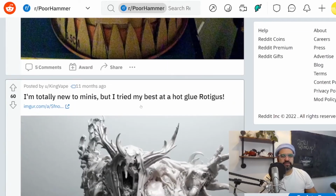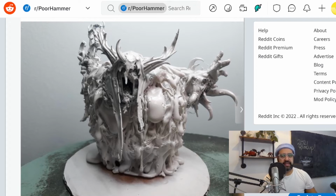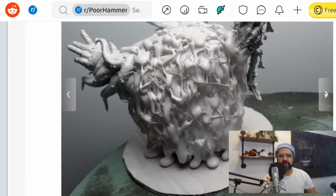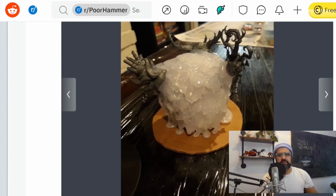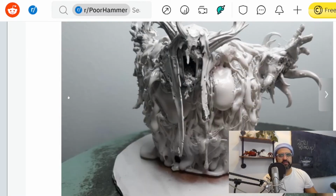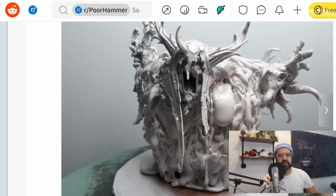But that's really cool. Here we have King Vape. I'm totally new to minis, but I tried my best at a Hawk Blue Rotigus. Amazing. Like, no two ways about it. This is absolutely class. Look at that, man. Amazing. Oh, but that's an example of what I was saying before. Sometimes if you make something, it's obvious that you've just clagged loads of stuff together, but when you put the primer on it, it totally transforms it. Got you. So the head is a proper mini, and the body is hot glue.